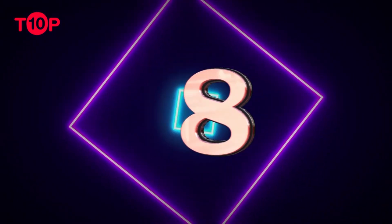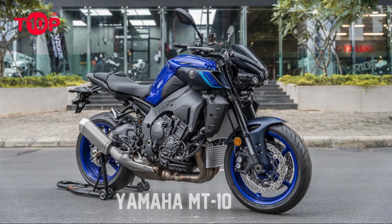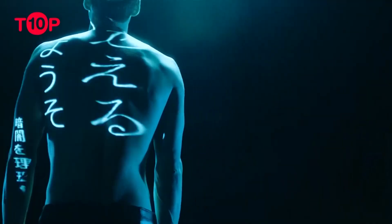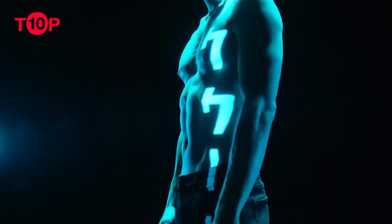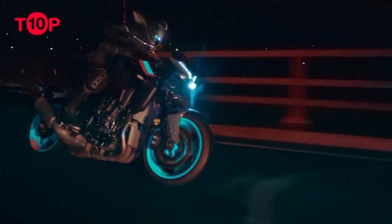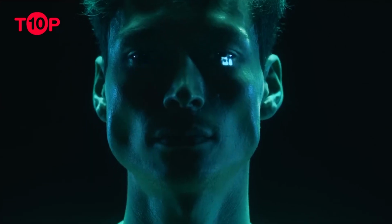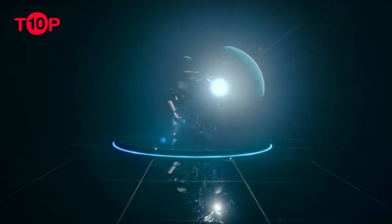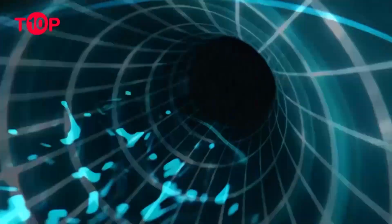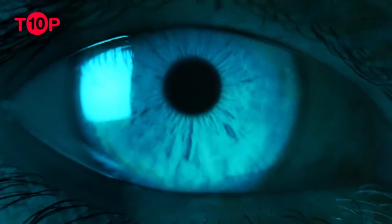8. Yamaha MT-10, $13,999. The MT-10 is a YZF-R1 without the clothes. That's not to say it isn't aggressively styled, it looks short and stumpy and uncompromising. Like the BMW, it is powered by an inline 4-cylinder, 998 cubic centimeters engine, but, unlike the BMW, the crossplane crank gives it the feel and sound of a V4.